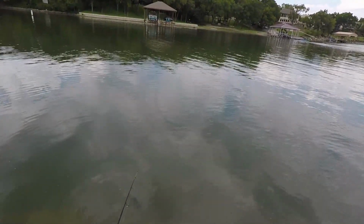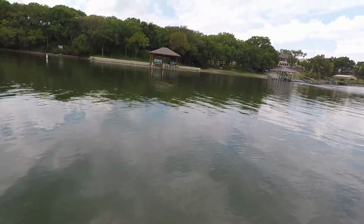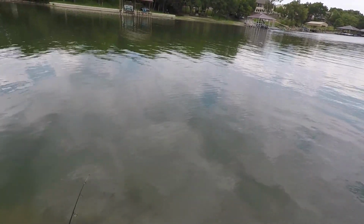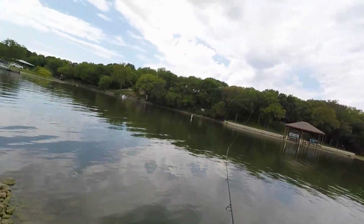Alright guys, so that's 2 on the Mepps spinner. Size 1 Aglia. So I just do a slow crank. Nothing too fancy because we're still in summer, you know, and it's really warm water. Hopefully I can get a nice crappie.